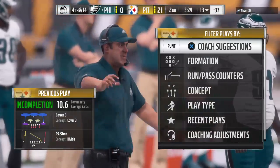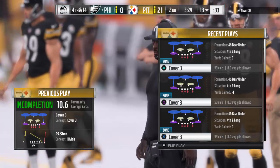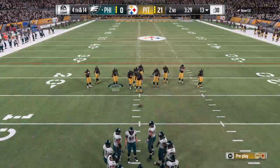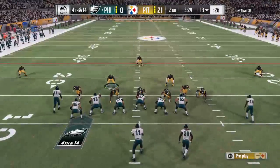Full moon. Oh, he almost intercepted it. They're just forcing it into too many tough spots. That was almost a 4th pick of the game. And now 4th down. And now they're going to go for it. This isn't 4th and inches. This is 4th and 14.